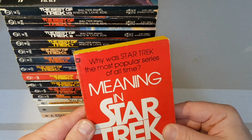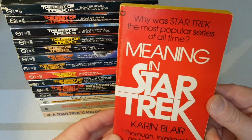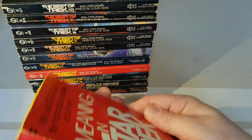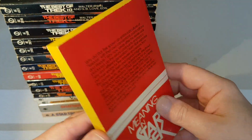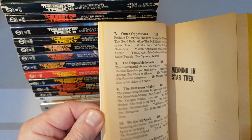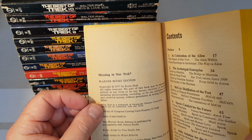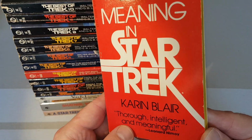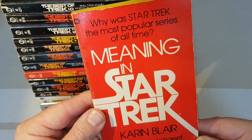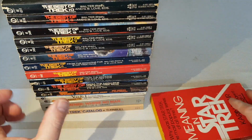Now, one other odd book here. This is the only Warner one I've got, and it's Meaning in Star Trek. So Karen Blair, and this is one of those real oddbeat ones, which you know, it's Star Trek just to cash in on the name Star Trek, really. You know, I mean, they got the quote on Leonard Nimoy on the front. When was this? March 79. Yeah, so thorough, intelligent, and meaningful. There you go. Leonard Nimoy, he'll say that about anything, won't he? Yeah, a bit of an oddity, that one. As are a lot of these.